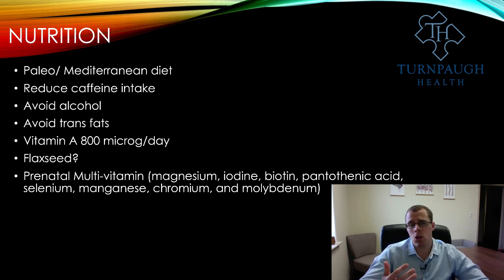And then we want to make sure we're taking a good prenatal multi. We want a multi that has magnesium, iodine, biotin, pantothenic acid, selenium, chromium, molybdenum. These are all really good essential and non-essential elements to be consuming for the baby.